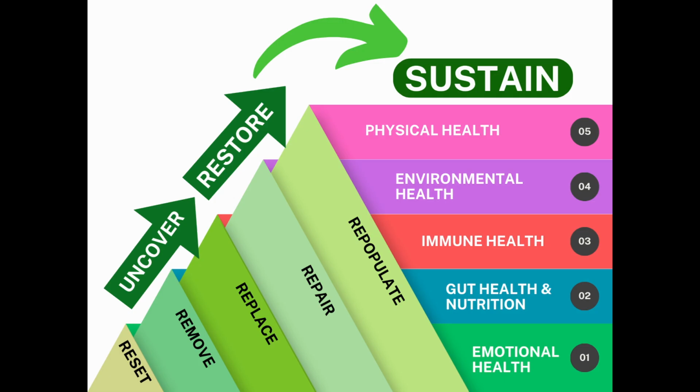This is why we start with the uncover phase in our blueprint program, because using the right tests to identify deeper root causes is so important. So that way the correct treatments can actually be used. I'm a big fan of test, don't guess, to speed up the healing journey, which also saves you a lot of time, money, and helps you avoid the frustration of staying stuck, watching your pet not improve.